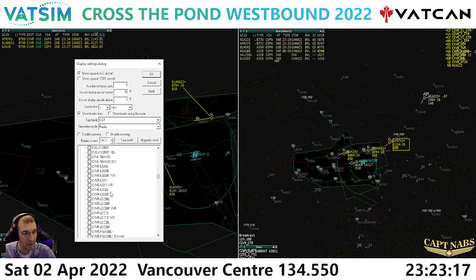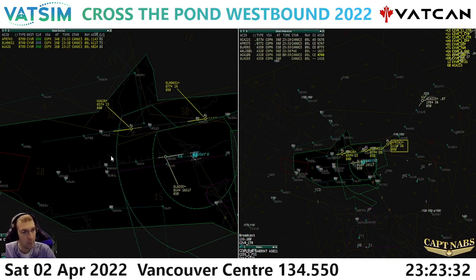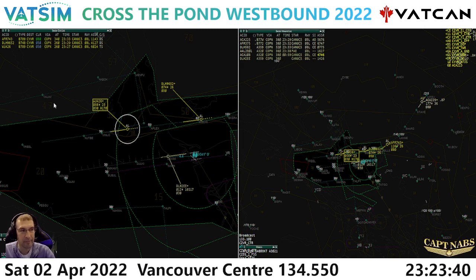CYVR. ILS 08. Vancouver Arrival, good afternoon. Air France 743 heavy with you, descending through 11,000 for 8,000. Air France 743 heavy, Vancouver, good afternoon. WestJet 26 heavy, turn left heading 170, descend 3,000. Left 170, descend 3,000, WestJet 26 heavy.